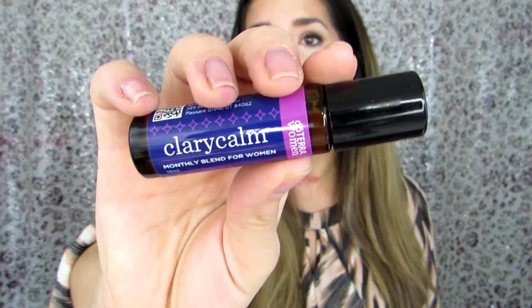And then I purchased this roll-on, and I couldn't even wait to try this. The day that this box arrived, I pulled this out. This is the ClaryCalm monthly blend for women. So of course I'm like, I'm a woman, I get my monthly. Sometimes I get a little crazy. The last couple days I've been using this because I'm kind of due next week. It just smells so calming. I feel like it's supposed to help balance out your hormones. We'll see how that all goes.